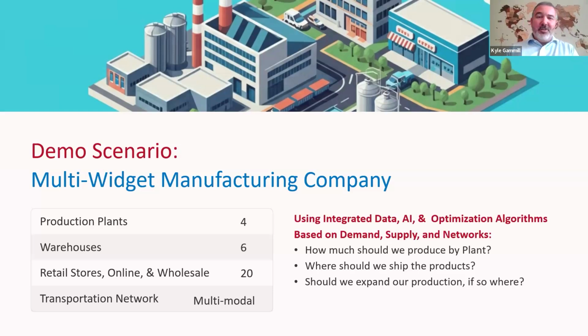Now keep in mind, this is a demo, so we made it really nice and clean and easy and fast. The real world gets obviously a whole lot more messy, but that's the beautiful thing about EPM, is that it can handle all of those components. But in here, we've got some plants, we've got some warehouses, we've got the ability to have retail stores, online and wholesale. And then, of course, we're going to be shipping it through multiple different methods, and we're going to try and figure out the answer of, hey, how much should we produce, where, and based on what? So let's go dive in the application.